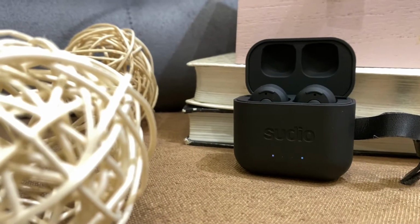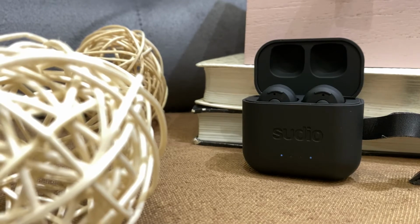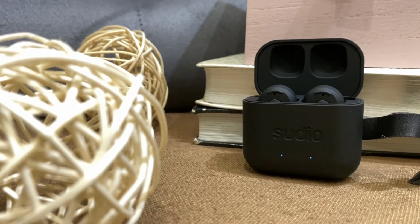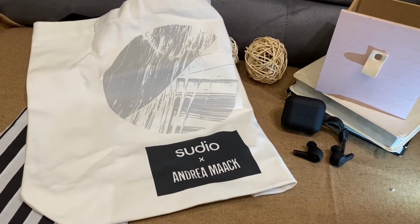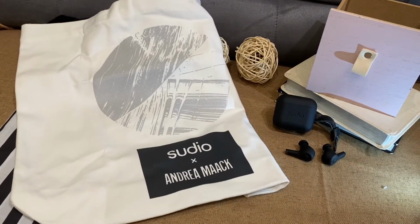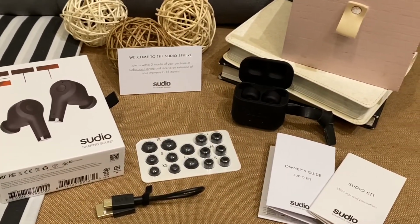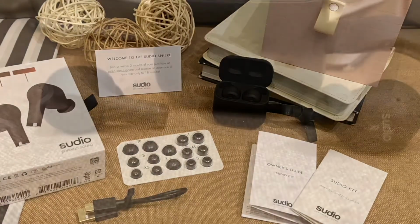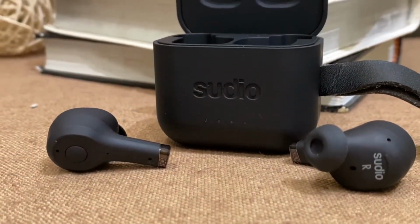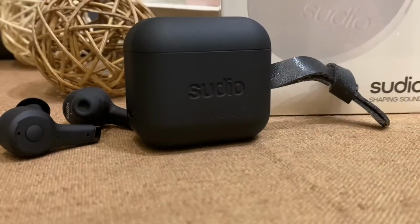To conclude this video, ano ba mga nagustuhan ko with the Sudio ETT? I have several to mention. First, it gives a great well-balanced sound. I enjoyed my music listening time with this one. Second, it gives me options on a wide array of ear tip sizes. My ear is sensitive to in-ear type of earphones and I found a match. It has great microphones, lengthy battery life. I really like the overall trendy design.